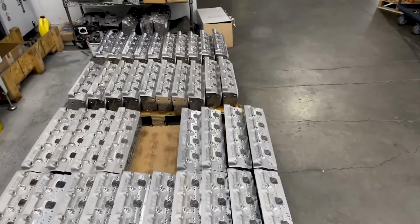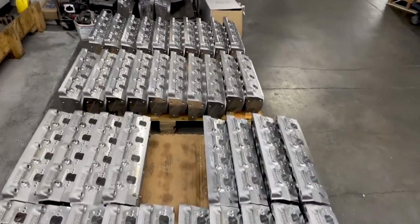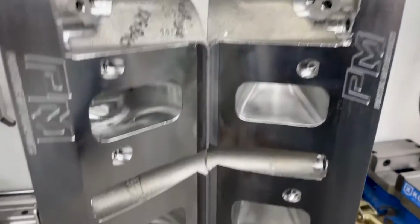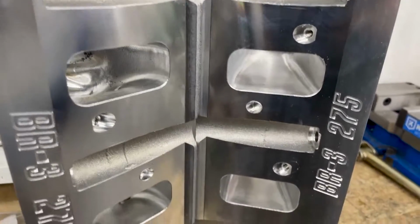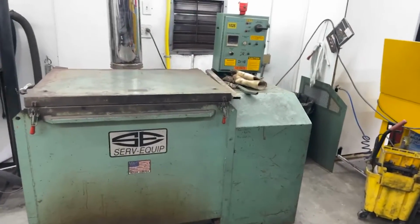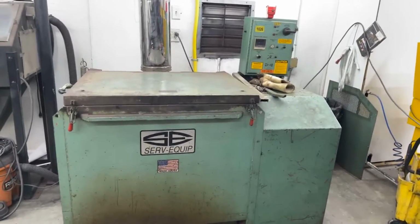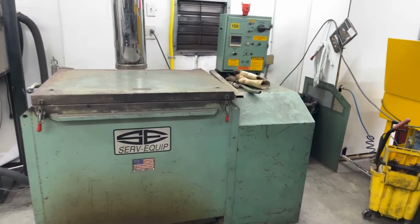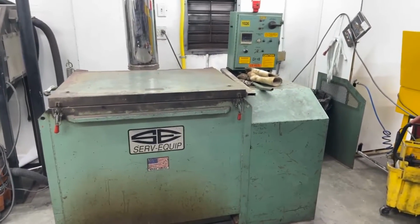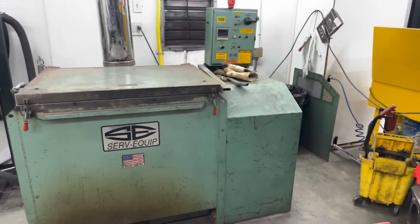Here we are in CNC land. As you can see, a lot of cylinder heads going through production. Here's a set of our new LS 275. Nice little head. One of the things with the added space we've been able to do now is install an oven and a shaker for all our Hot Rod Series engines. We have probably over 500 or 600 blocks ready to get cleaned and go into production.